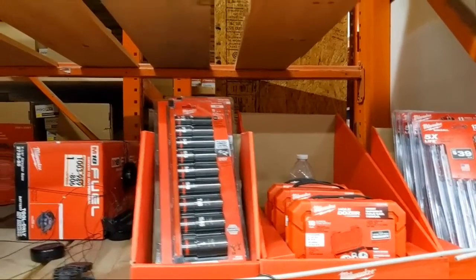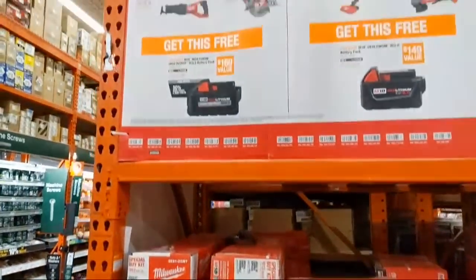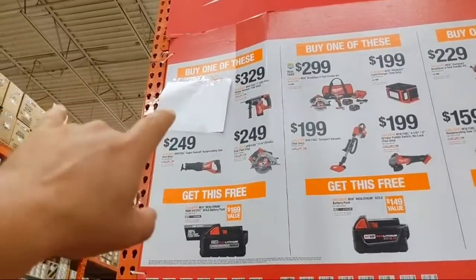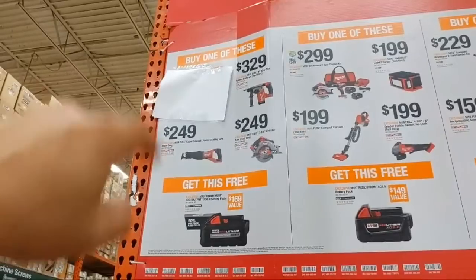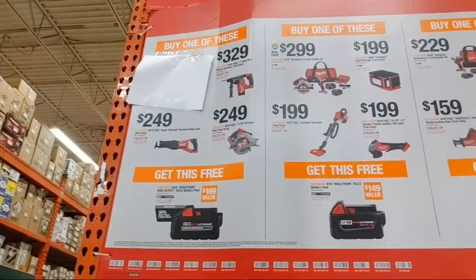What I really like to see, what's the paper covering up, says Woodchuck. I believe, if my memory serves me correctly, that is the combo kit, a Gen 3 hammer drill and impact driver. Correct me if I'm wrong, chat, let me know.